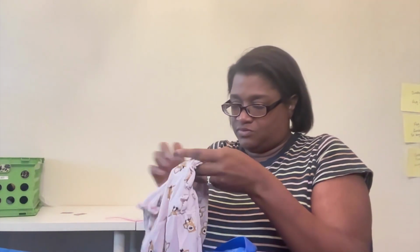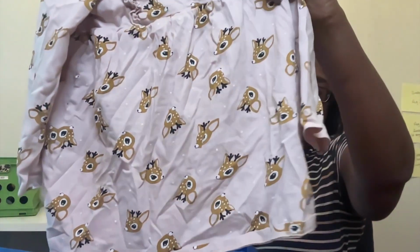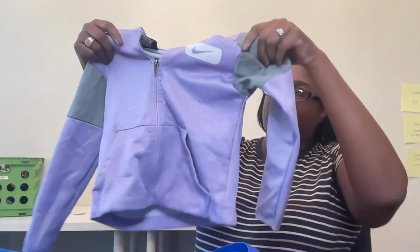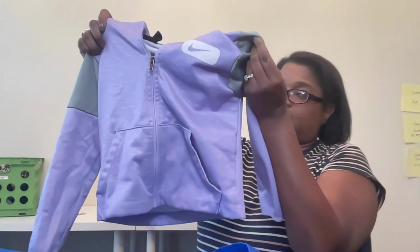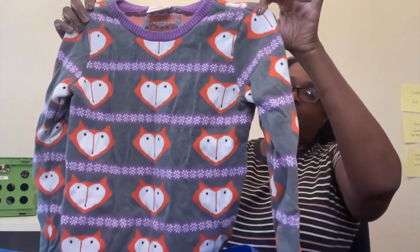This is a, what is this? H&M little dress. It's got reindeer on it. What's her name? Bambi? Is that who it is? This is a, who are you? Nike. Full zip hooded jacket. This is a Hanna Andersson piece. It is just a knit sweater with foxes on it.